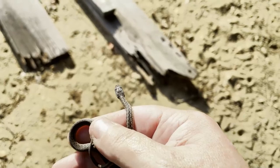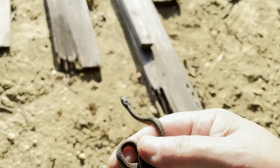All right, pal, you're just a baby. Sorry if I interrupted you. You were over here, though. So I'm gonna put you over here. Let's let you go. There you go, pal. Have a nice day.